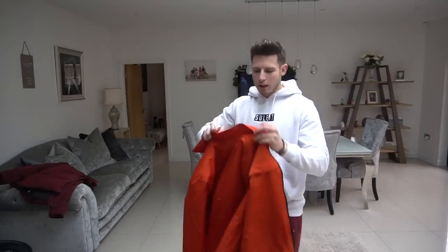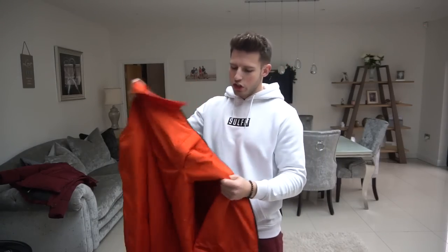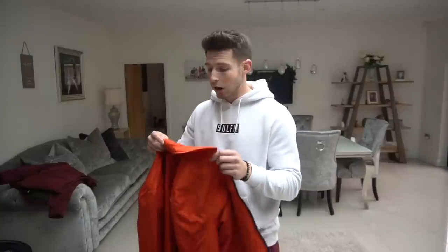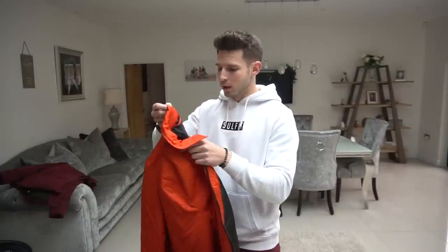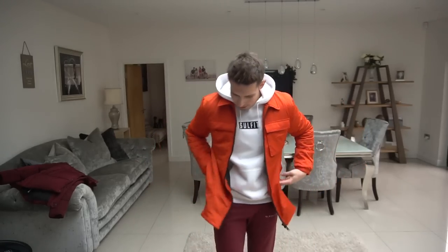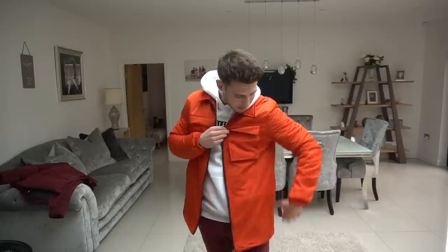Right, so next up, we've got this tall orange jacket. I think it's like a utility jacket, but the length is actually quite long on it. I posted it on Instagram. Yeah, long fit, size large again, as you already know. It doesn't really go with these joggers. They kind of contrast a little bit, don't they? But I actually really do like this jacket. If you wear a hoodie underneath it, you'll be kept quite warm. The fit is good for me. It's got nice pockets. It's a little bit different, isn't it?